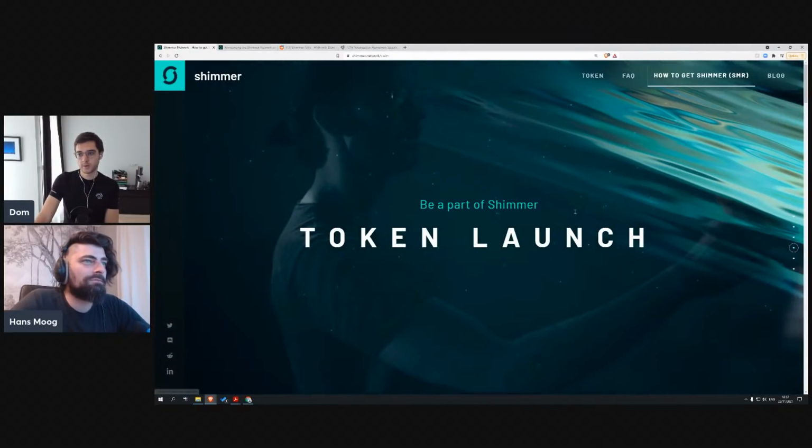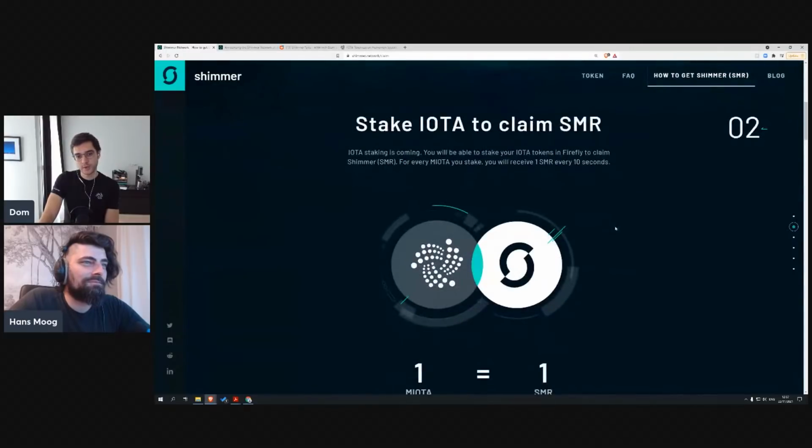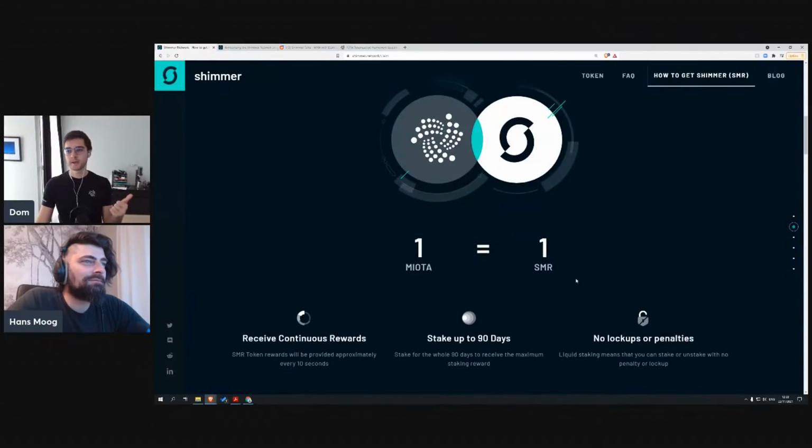Maybe one final point is that if you want to get Shimmer tokens, we are going to announce the start of IOTA staking very soon. So you will be able to stake your IOTA tokens and receive Shimmer tokens in the form of airdrops. Every 10 seconds, for one MIOTA, 1 million IOTA tokens that you're staking, you will get one Shimmer token. And this will continue for the next 90 days once it's announced.